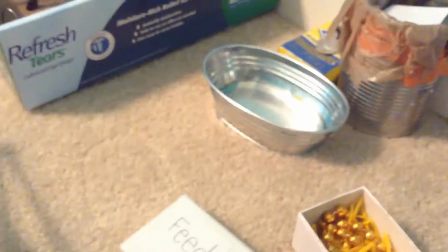Here we have the feed bucket with some actual feed in it. That is gimp, which is just little plastic. It's plastic and you can make bracelets with it. And we have this cute little feed scoop that Sarah could actually hold in her hand. Like, it could actually stay in her hand tightly.